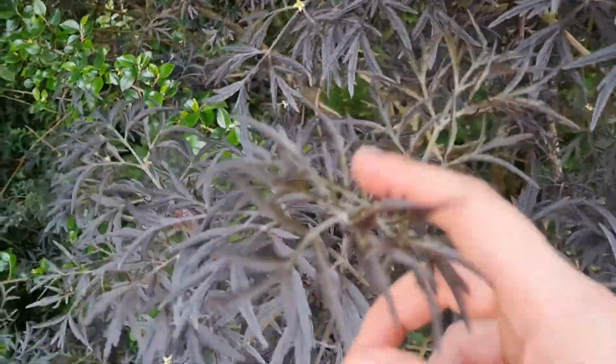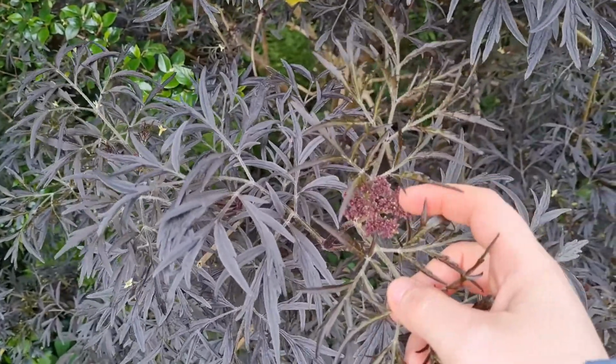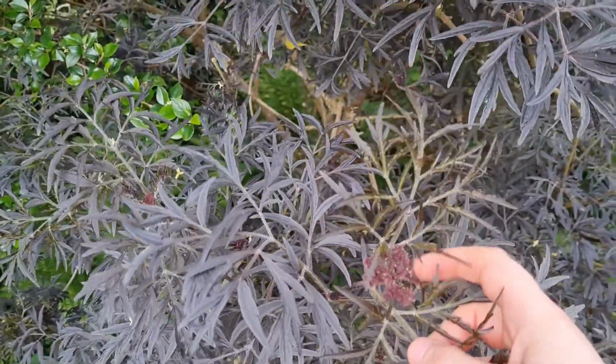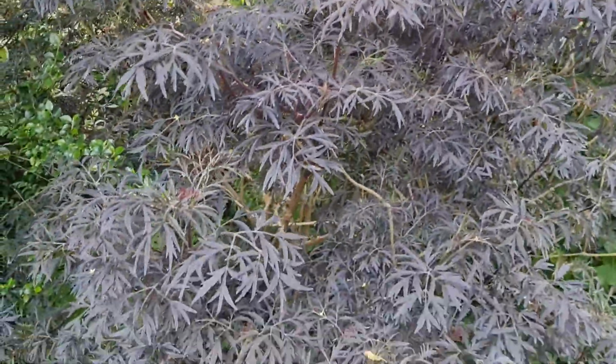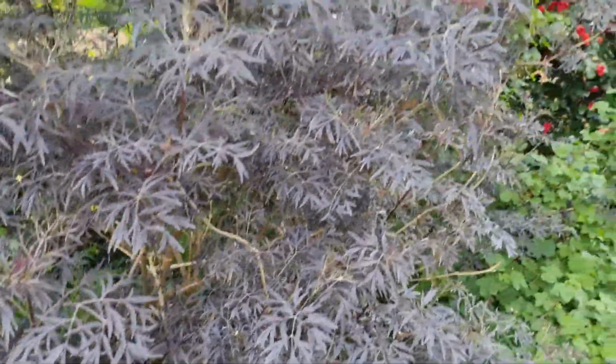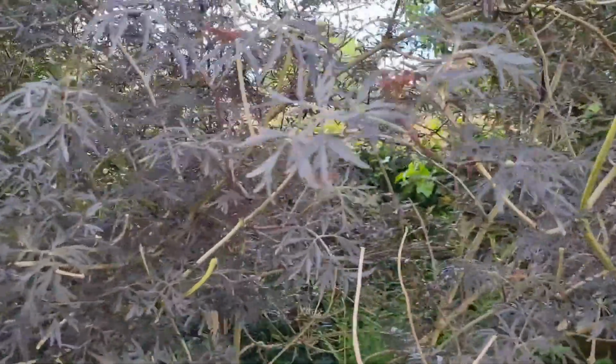And further down the path we've got our lovely black elder, and I can just see the start of flower heads forming on that. This one gives off such a beautiful scent when it's in bloom, and it just looks magical with the sort of pale pinky white flowers against the black foliage. It's a fantastic shrub or tree to have in your garden. I really recommend the black elder.